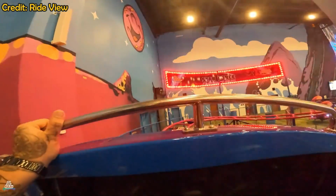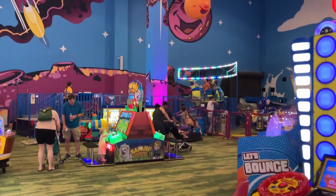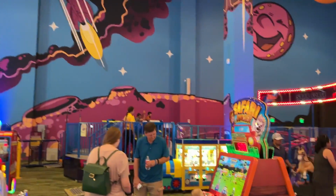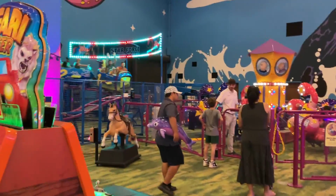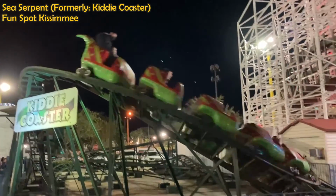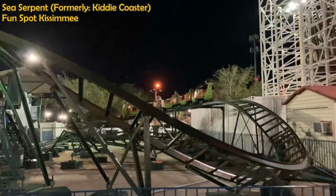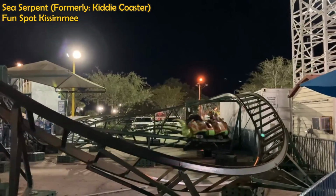Overall, how good is Star Force Orbiter? Given its size, I was not expecting much, but this coaster offers a truly enjoyable lateral moment, which has me rank it near the middle of kiddie coasters that I've been on. I rank it above Kiddie Coaster at Fun Spot Kissimmee, which does have a decent drop and some enjoyable elements. Its helix just doesn't offer laterals like Star Force Orbiter.